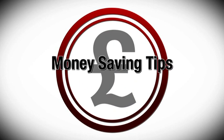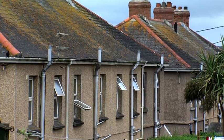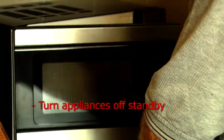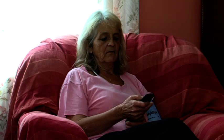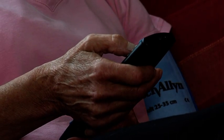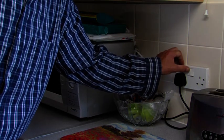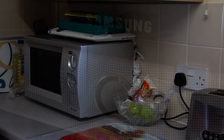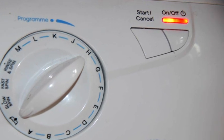In addition to fitting an air source heat pump, there are a number of other ways to help you save even more money on your fuel bills. These are our money-saving tips. Turn appliances off standby. The average household wastes £30 a year simply by leaving appliances on standby. Remember that you can't switch most electronic goods off just with the remote control. To turn off an appliance completely, use the power switch on the appliance itself or turn it off at the plug. If a charger or power pack is warm or has a light on, it's probably using power.